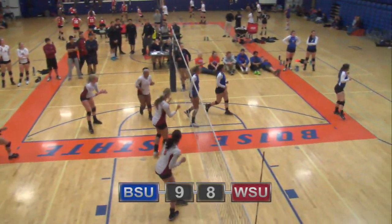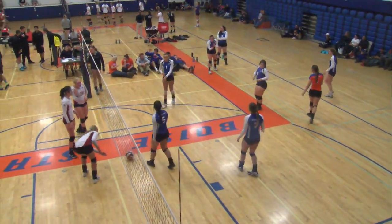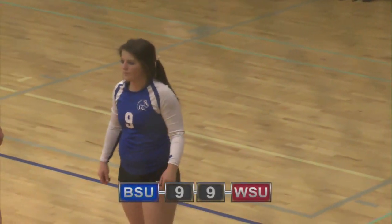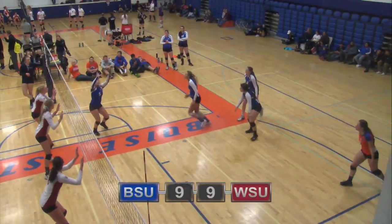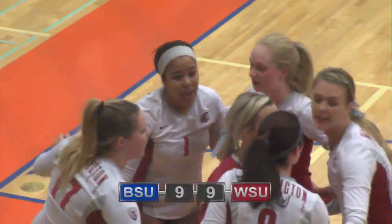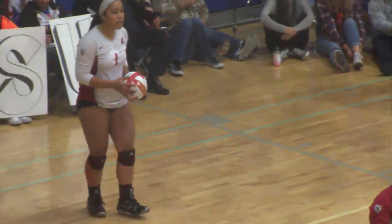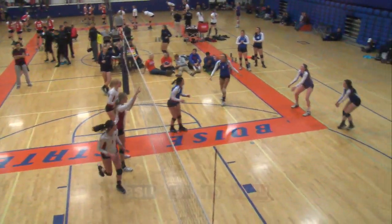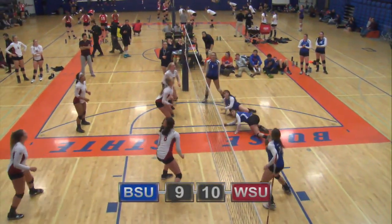Set to the outside. Just off the touch from the BSU back row. And that will be Washington State's point, once again tied. No team has seemed to pull away just yet in this set. Nice block by Washington State. 10-9, or excuse me, 9-10. Washington in the lead. And we talked about Washington State's blocking ability up front. It really seems like they've adjusted now to what the Broncos are throwing at them.